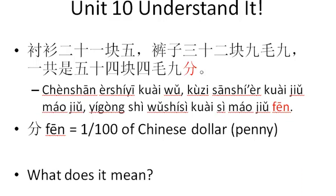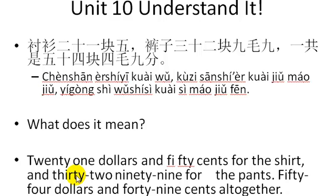So $21.50 for the shirt is one possible way of translating this first part, or the shirt is $21.50, right? And the pair of pants is $32.99. So together they're $54.49. Now, usually these values would be written out with numbers, but here they're just trying to teach you kwai and mao and fun, so they wrote it this way.